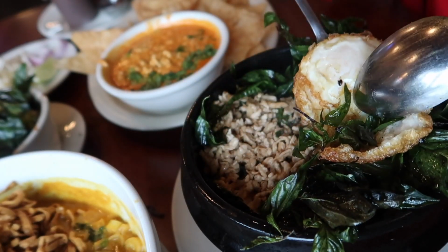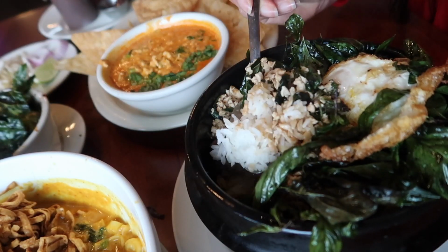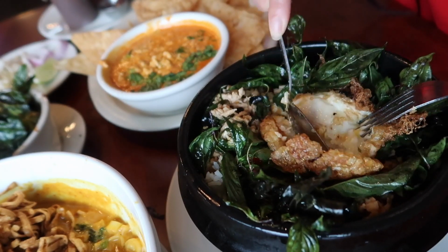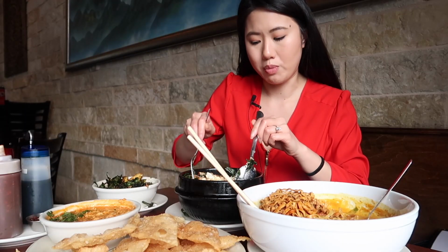So next up is the Prow in this clay pot. So the name on the menu is actually pretty long. It is Pad Prow Thai Dao. I'm not really sure what all of that means. I just know this as Prow, and I absolutely love this. I feel like this is a very comforting dish. Anyway, I'm gonna go ahead and just stir all of this up and then take a bite and just tell you guys what it is about this I love so much.